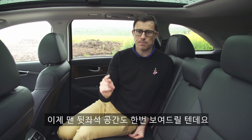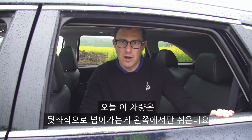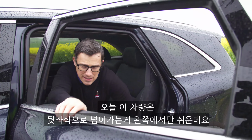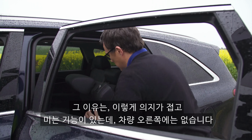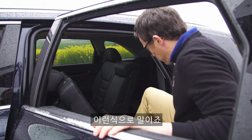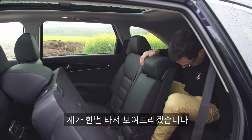Now, let's talk about the space in the very back. This is quite interesting because on this particular car you can only really get into the back from the left hand side because there's no tilt and slide option for the middle row on the other side. So there you go, push that forward and it's quite easy to get in. Then you'll see if I just sit back here.